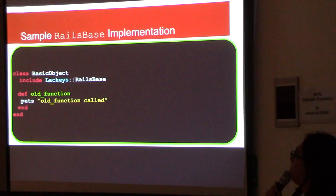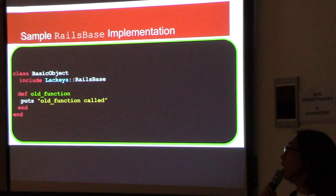So here's a sample Rails-based implementation. It's pretty simple. It's just a class named basic object, and then we include the Lackeys Rails base, and that's pretty much all you have to do with basic object. Even if you have 1,000 new services for it, that's the only thing you add in the basic object. So here is your regular function called old function that just prints out a string.